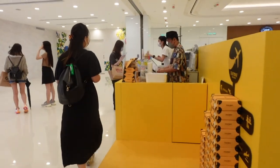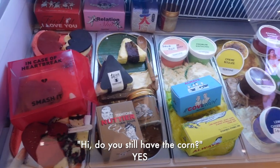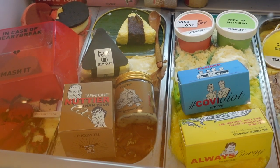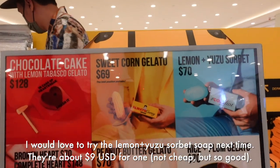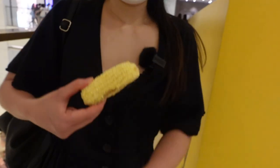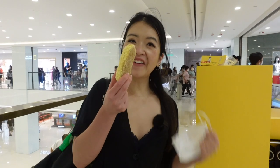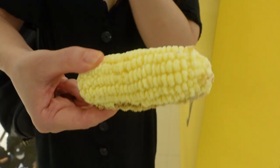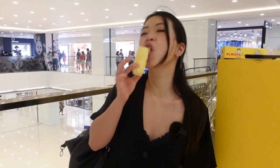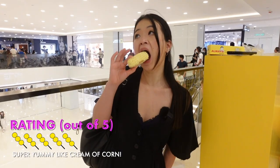There's something I really want. Hello, do you want to buy something? Look, it's corn! Ta-da! Corn! My favorite! Okay, this is quickly melting in my hands. Let's give it a try. This is like cream of corn. Actually, it's quite good.